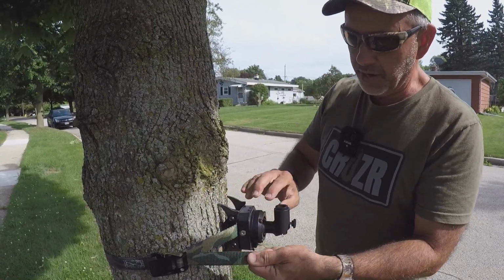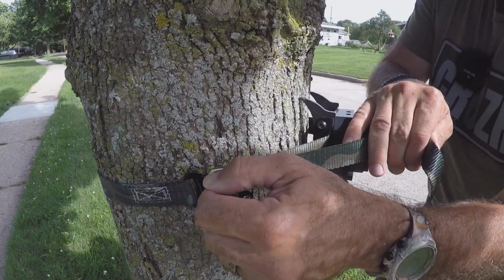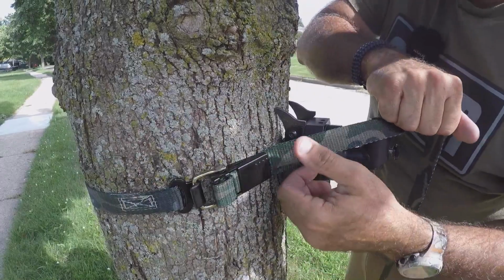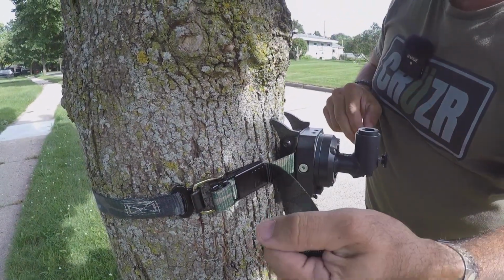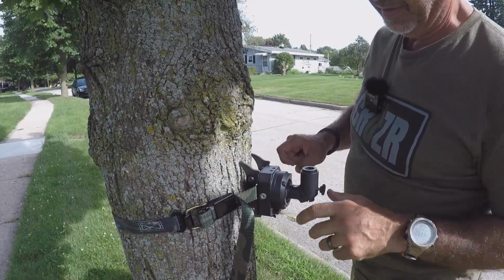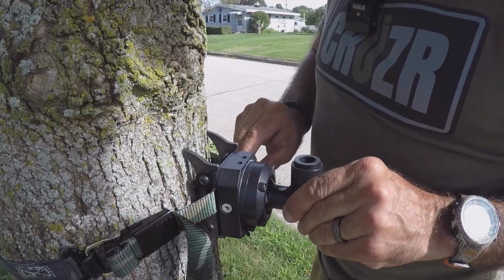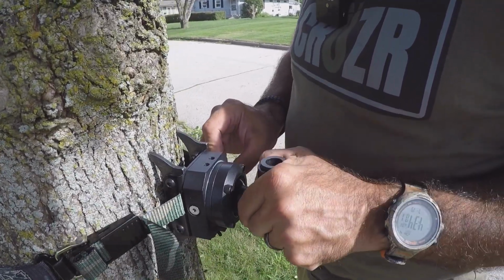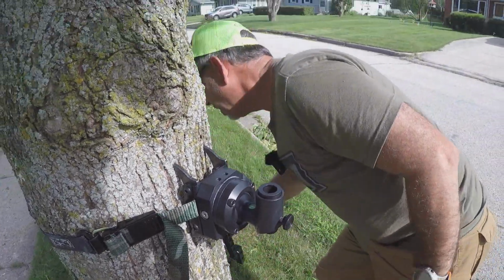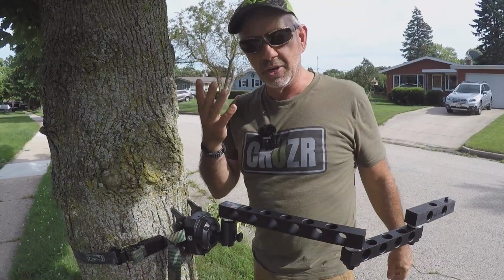So right now I've got it right here, and then all I do is pull this nice and snug, and then to set this buckle, you just pull this nice and tight. I like to keep the strap right there because that helps you easy to release. But this thing, listen, that is solid. And then all you have to do is adjust your circle here on the top. And then we put in our camera arm real quick. And we are good to go.